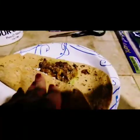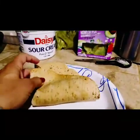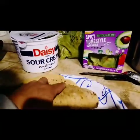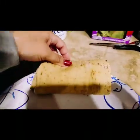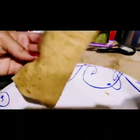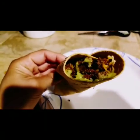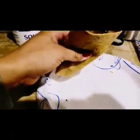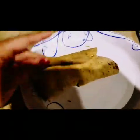Oh my goodness, how awesome is that? And then you just roll it up, leave the top exposed. Hold on, I gotta tuck this in so it doesn't fall out. So I'm trying to do this one-handed, and there it is. Look at that, amazing. Oh, yum, yum, yum. And I put like half of the amount of meat.